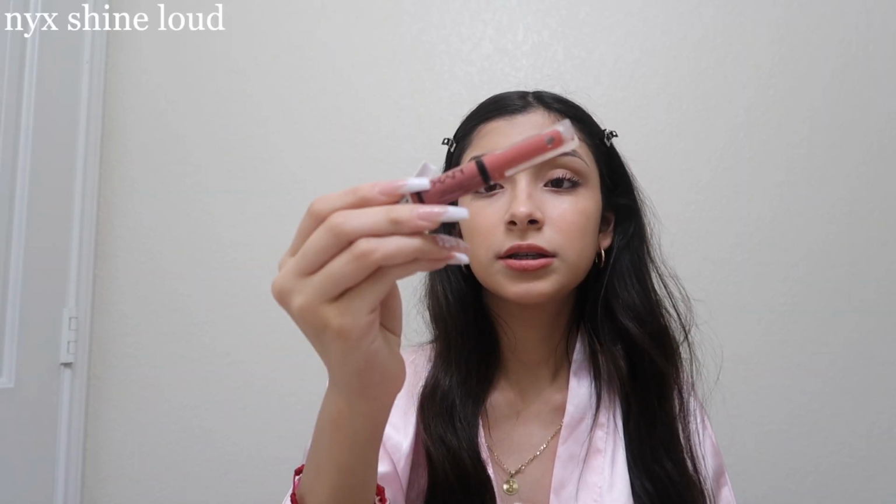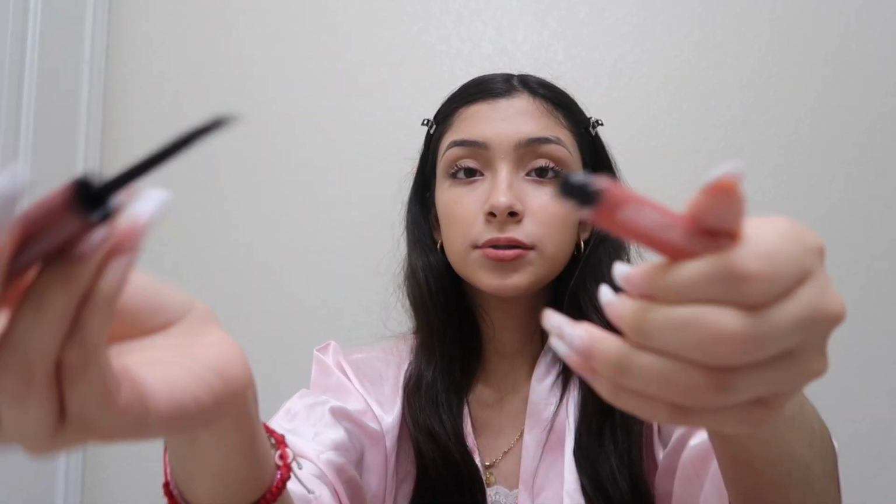And if I do want to, I use NYX Shine Loud Born to Hustle lip oil. I just use the lip oil part to put some on my lips. I don't really do this, it just depends on what I'm wearing, what I'm going for, or where I'm going.